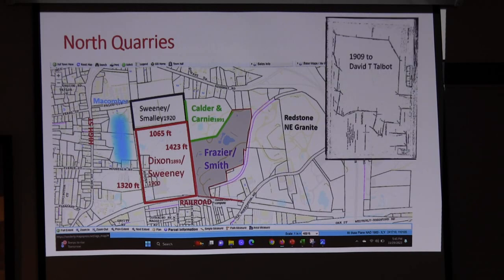Smalley in 1909 sold the northernmost 35 acres to David Talbot, and the recorded map shown here shows the really irregular borders of these 35 acres. Route 78 goes across the bottom of this land, so it's largely off the part of the GIS map that I'm showing you.